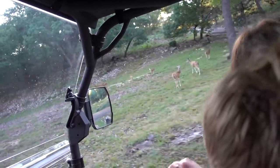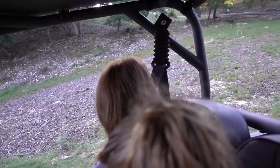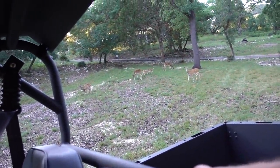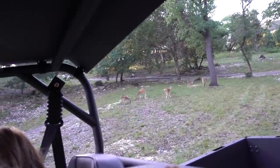Look at the two little babies. Oh, they're super cute. Man, they are not scared of us at all. Can we have a baby deer, Mom? Come get in the back. Come here, we got room. Link, can one buckle in with you? I thought they would be scared because this is so loud. Look how cute those little babies are. You know what kind of deer those are, Link?